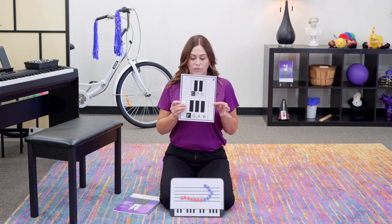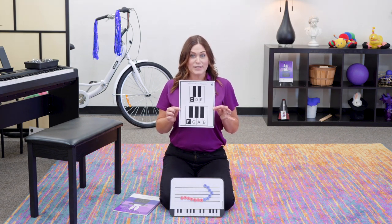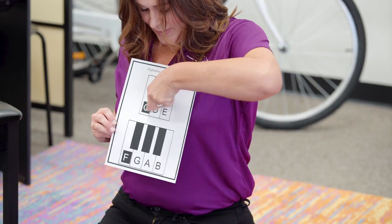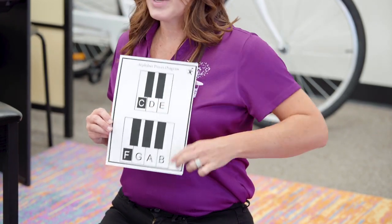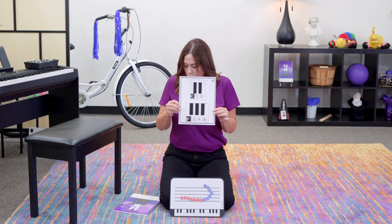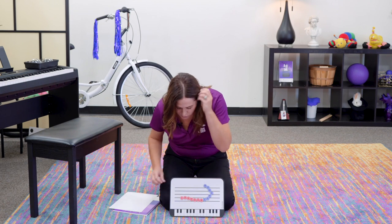If you need a quick review, take a peek. Do you think you know the ones under the group of two and the ones under the group of three? Close your eyes. Can you still see it in your head? Okay, I'm going to put it away and let's do a review.